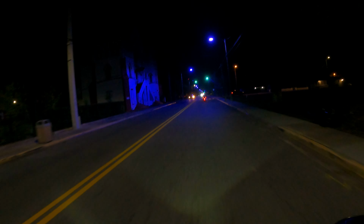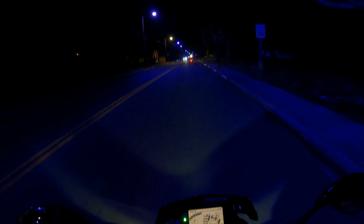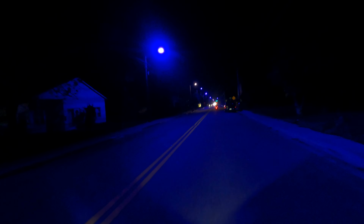Y'all check it out. Purple street lights. It's actually a pretty crazy story. It's due to a defect in the manufacturing process is what I read. It just started randomly happening roughly 2 years ago, according to an article I read on the internet. And yeah, they're all purple.